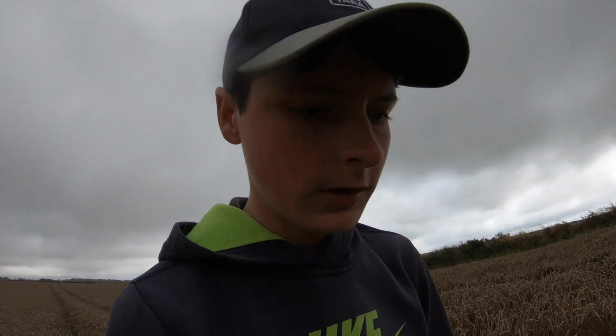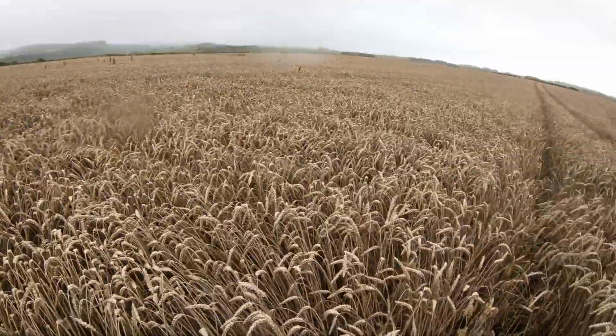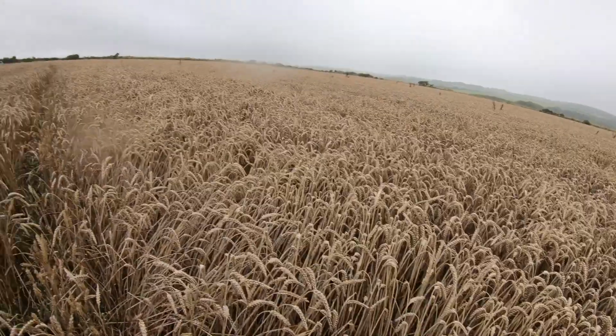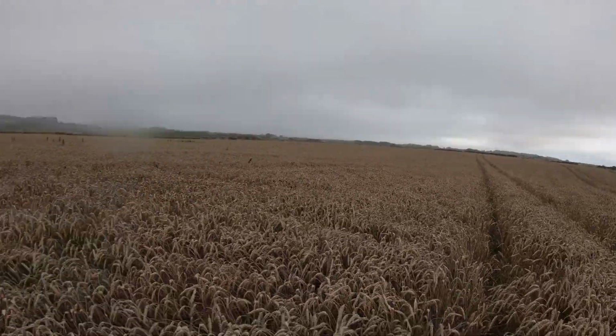So I thought I'd just pop into this winter wheat, by the way, just to show you what it's looking like. Anyway, I'm going to head over to the spring oats now. Hopefully this shower passes, and then I can have a look at the spring oats. Yeah, so that's what the winter wheat looks like. It's not too bad. It's going to be a lovely crop in here. It's quite a nice field to combine because it's got quite long runs as well.